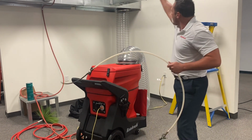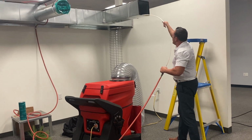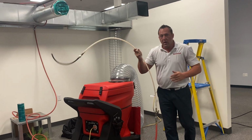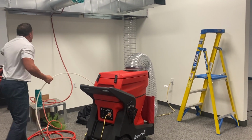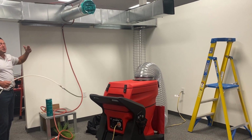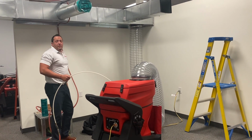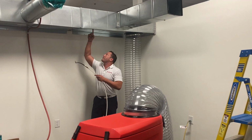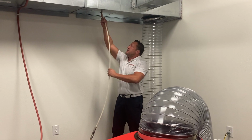So now I've gone through and I've actually brushed all the dust and debris. Now I'm going to push it all the way through. As I'm going through this home, there may be times where I can push most of the dust and debris back through. Or in a commercial application, I can't get to the trunk line itself by going through a supply. So there may be times where you have to cut an access hole into the actual plenum itself and send it through.